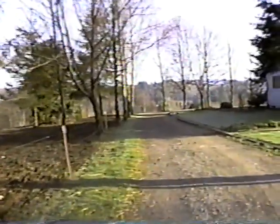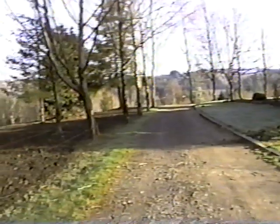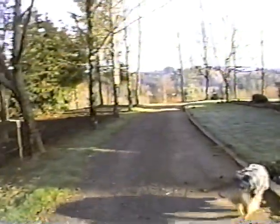Going around the circular drive. Guess I can do laps around here, get myself back in shape. A little logger jogging.